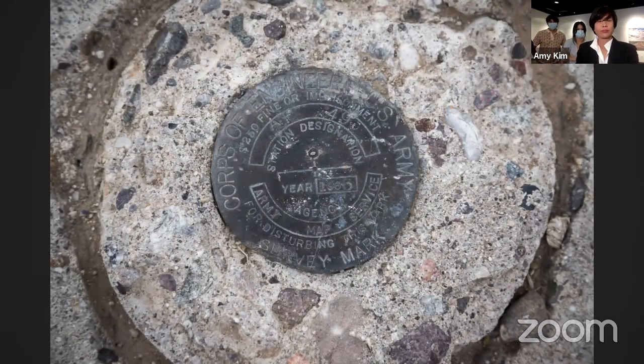So each of the concrete crosses has a center point that has a metal stamped piece. And you might be able to read, it says Corps of Engineers, US Army, AF49, $200, $250 fine or imprisonment for removing the mark. So the title is right up there, the mark designation is right there. And then you might also see the year 1966. All of the ones that we found were built between 66 and 68, so the height of the Cold War.